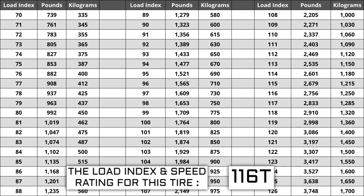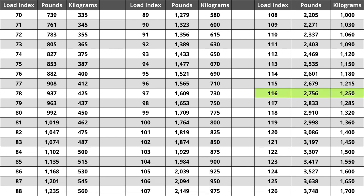For example, if your current load index is 116, a tire of the same size with a load index of 119 would work for you, but not a tire of the same size with a load index of 113. If you replace your tires and the new ones have a lower load index, the tire has a higher likelihood of bubbling and eventually blowing out. So make sure you pay attention to this when buying your set. So for the tire we are looking at today, the load index of 116 represents a weight capacity of 2756 pounds. For my metric system using friends, that would be a capacity of 1250 kilograms.